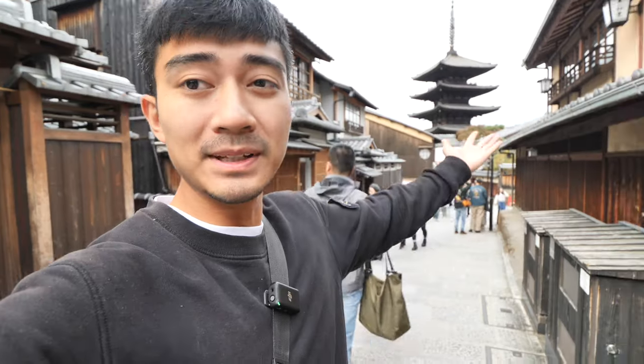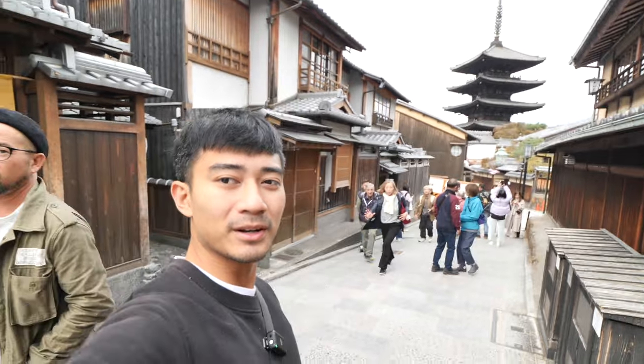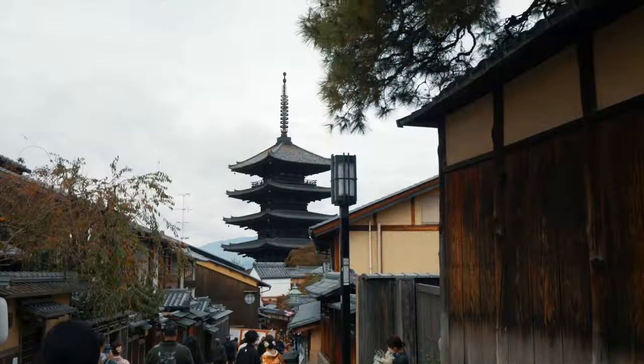So right behind me is the Tower of Yasaka, also known as the Hokkanji Temple. It is also the oldest pagoda here in Kyoto. And guys, this is the most photogenic spot here in Kyoto. I'm not surprised, just look how beautiful that is. Like this street as well, wow.